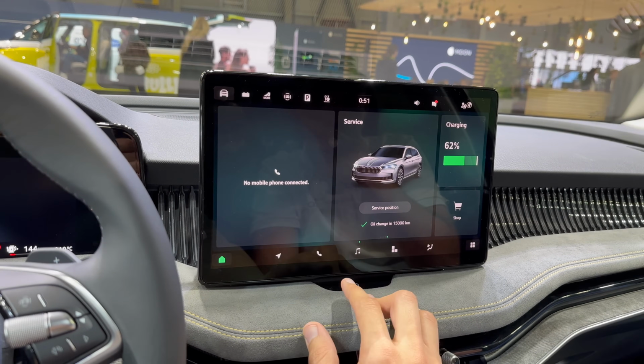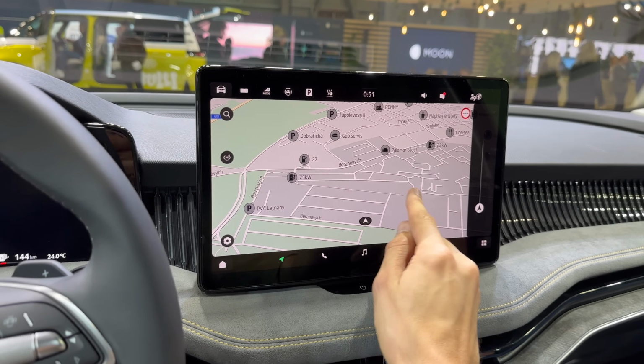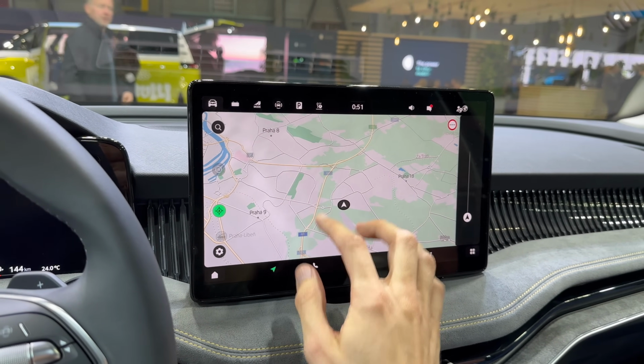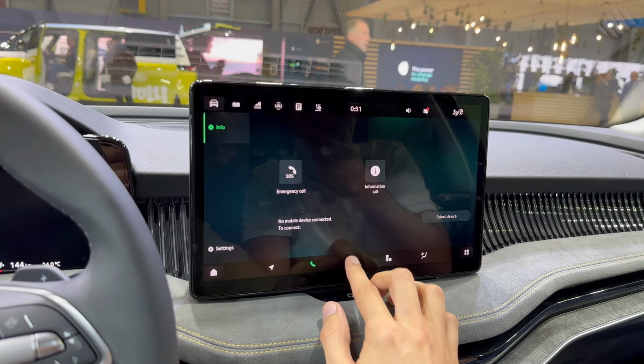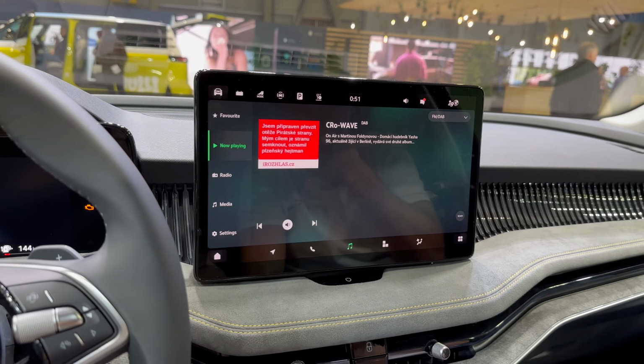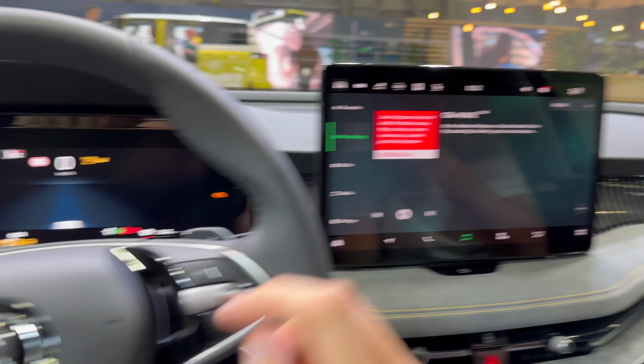And then here's some settings, but we're gonna skip these. Go back to the home menu. Here at the bottom you also have shortcuts like navigation. It's now very nice and fast. This is a new generation from Škoda Infotainment. You have the shortcuts for your phone calls, infotainment options. So these are Canton speakers. So let me just see if we can play a little voice.